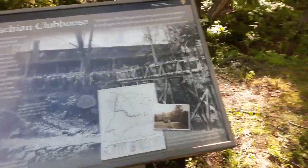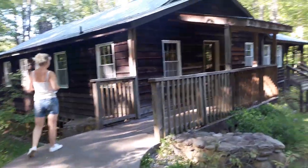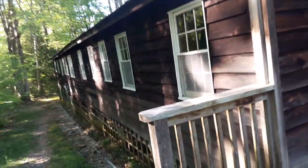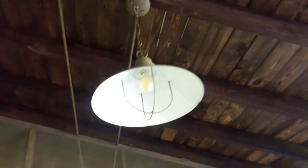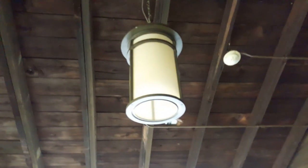Picture. Let's go. We got the creek down there. And I guess this is the clubhouse here. It's pretty big. There we go. And they got a nice screened room there. I think that's a newer light there.